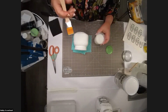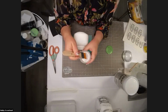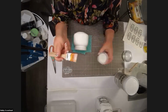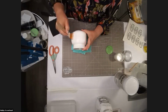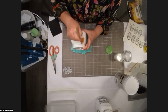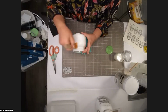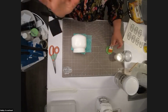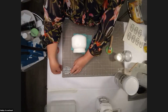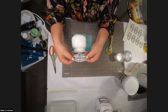So what you do now is, again, the same sealer that you've used to seal the bottle. You take a very thin layer of sealer and you paint it over your bottle. Can you see I'm not doing a very thick one, because it's going to cause a lot of bubbles. Okay, so there you are.